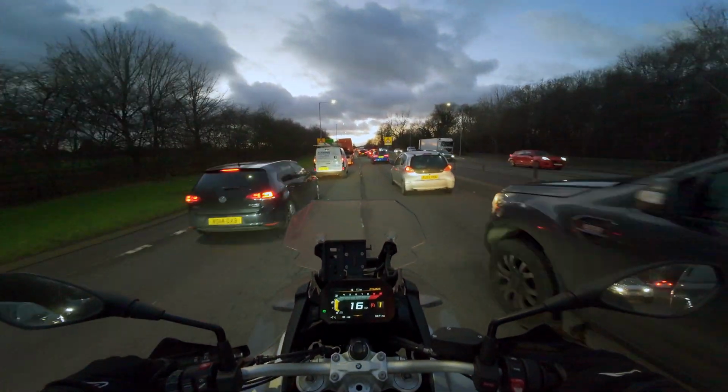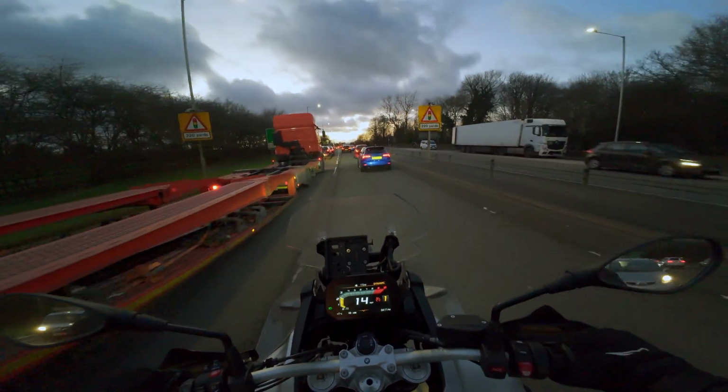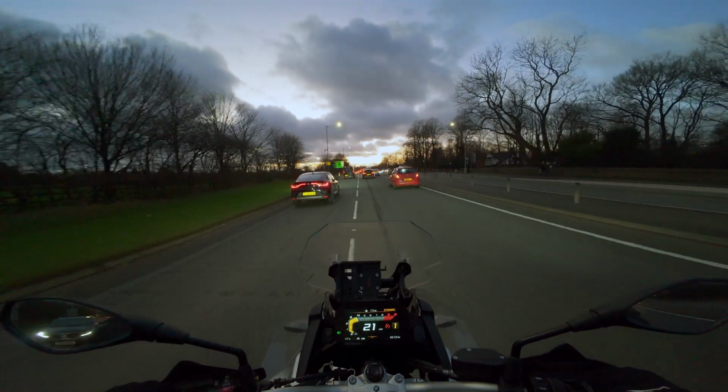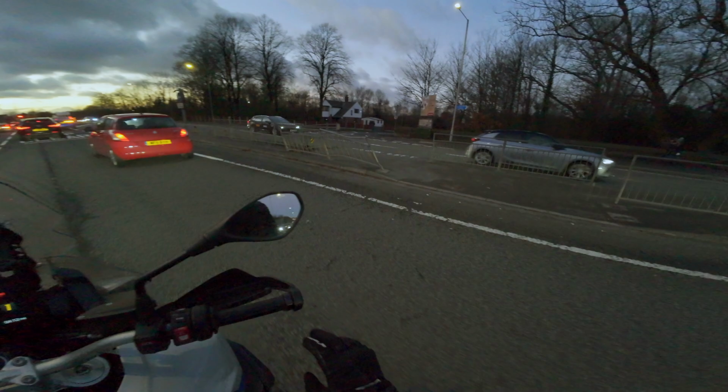So it was just a case of straddling that line on each side depending on what the cars were doing ahead. Now I don't really know these roads, and I don't know how drivers in Preston are going to react to bikers filtering, but there is quite a lot of shops up this way, both dealerships and clothing shops, so you think drivers are more used to bikes and see them all the time.